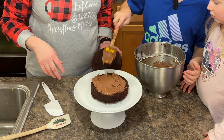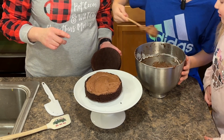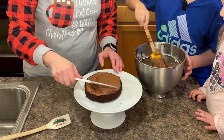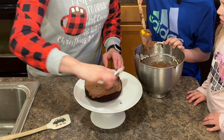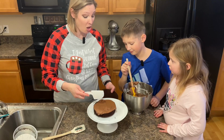Almond butter. There's almond butter in this, Hannah. It's going to be good. Okay, even more. Peanut butter is in it too? No, there's not peanut butter, just almond butter. Okay, good. I'm going to just kind of scrape it. I see it go in it, peanut butter. I know, but honey, it wasn't peanut butter, it was almond butter.